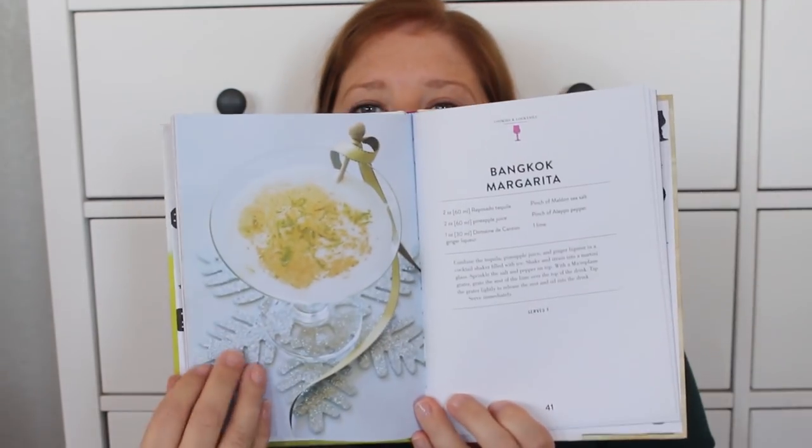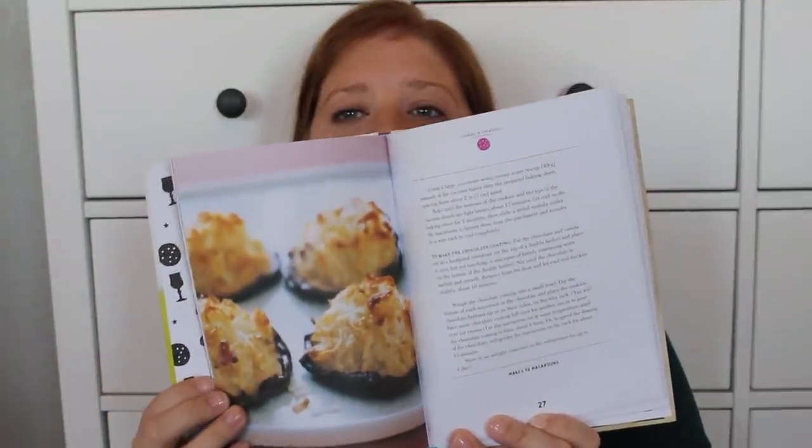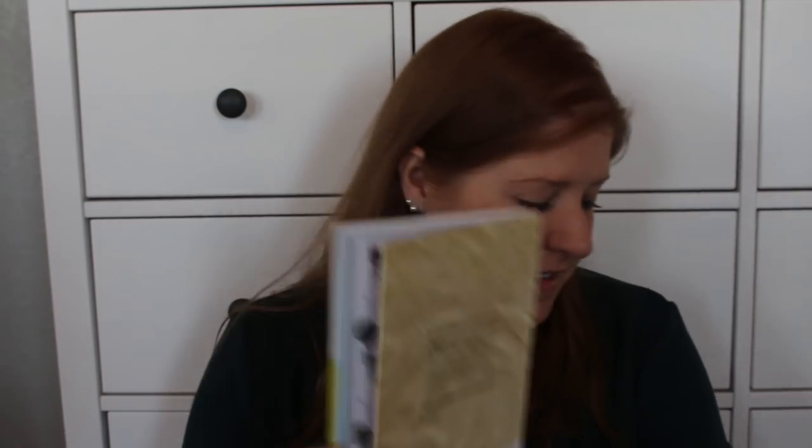And I will just show you. There's a margarita. Let's see if we can find a cookie one. Oh, there we go. Oh, are those macaroons? Ten macaroons. Yeah, it makes 10 macaroons. It looks like they're dipped in chocolate. Oh, yeah. Oh, see, look. Yes, yes, yes. I'm here for it.